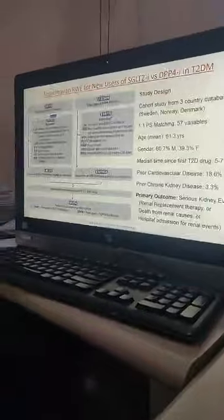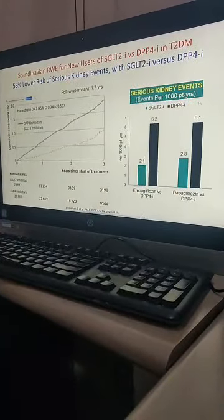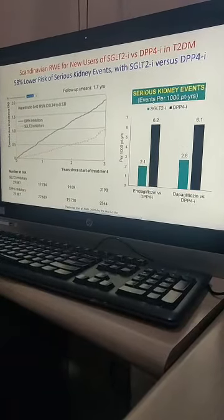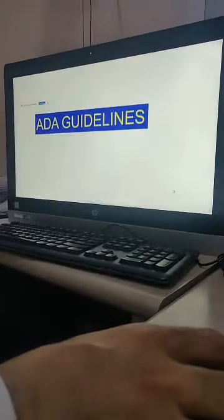59,000 patients were in matched cohorts, and they have shown that new users of SGLT2 inhibitors had statistically reduced serious kidney disease events. Events per thousand were only 2.1 with EMPA versus 2.8 with DAPA.